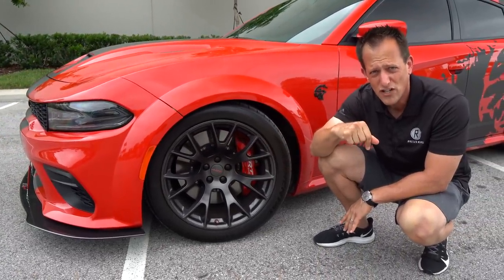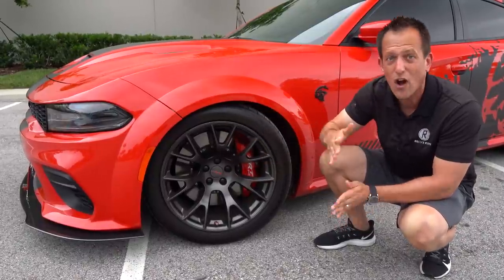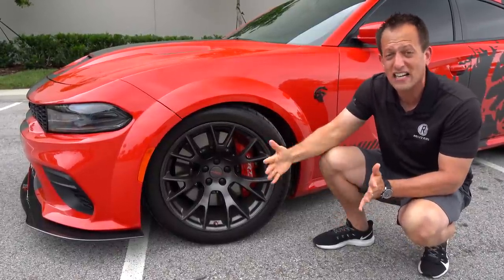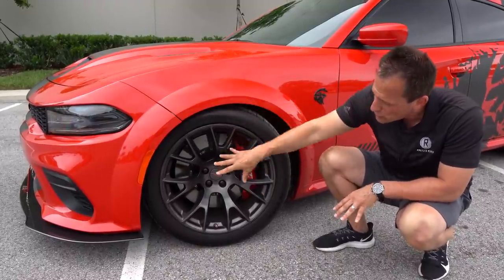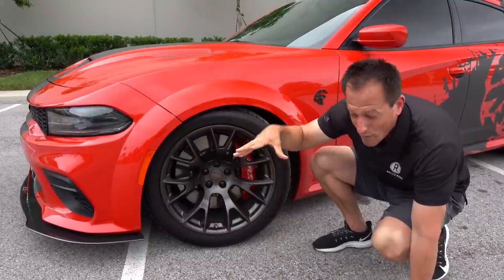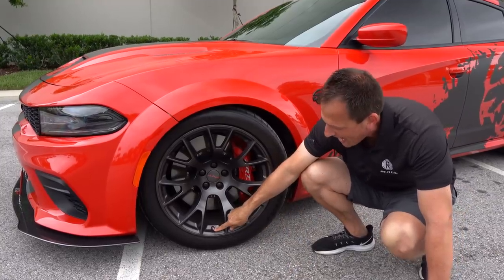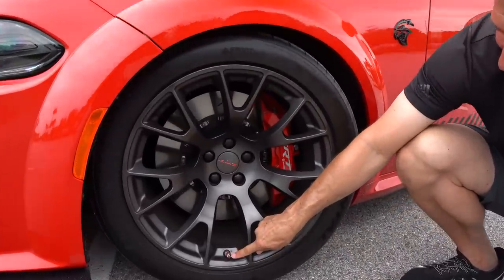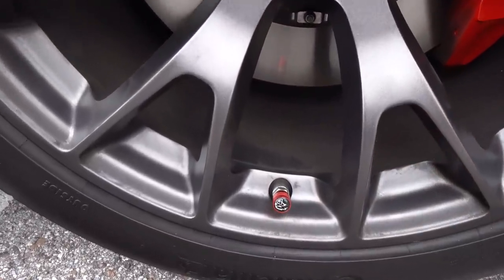Let's talk about modifications. We talked about the splitter, we talked about the badging. These tires are wider than stock tires. Stock is 305, these are 315s, 30 series sidewall, those Continental Sport Contact, gonna give us that sport grip to the asphalt that you want. And they even went ahead and put the little, it's the little things that add up to the big picture, the little Hellcat valve stem caps there, looking good.